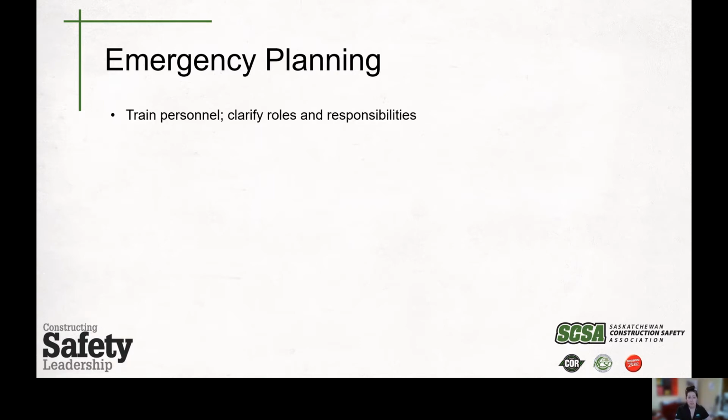First, you need to train personnel and clarify their roles and responsibilities. Each person should know exactly what is expected of them in the event of an emergency. As well, you need to reinforce the knowledge, procedures, facilities, systems, and equipment. Sometimes the only time an employee may read or hear about an emergency plan is when they first get hired. The only way to ensure a smooth response to an emergency is to review, review, review.